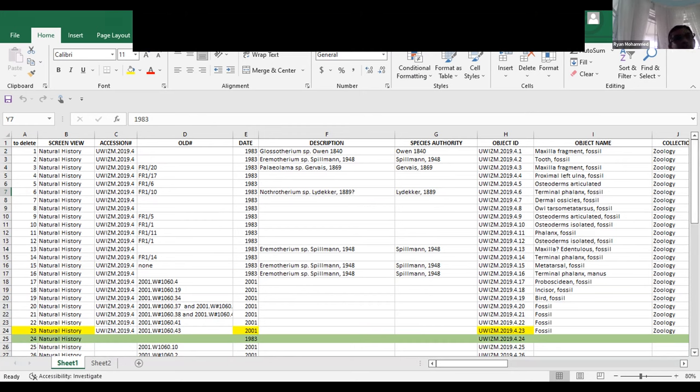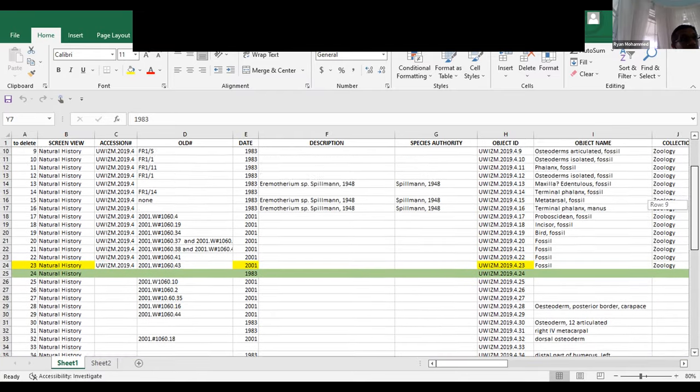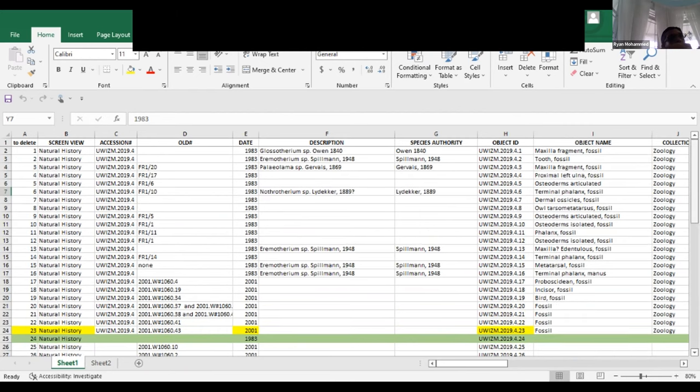So several of the fossils, so far there has been two batches of fossils that have been repatriated to the UWI Zoology Museum. And this list here shows what has been repatriated. But as you can see, not all cells have been filled. And that's for two reasons. One, we don't have all the information for all specimens as yet.